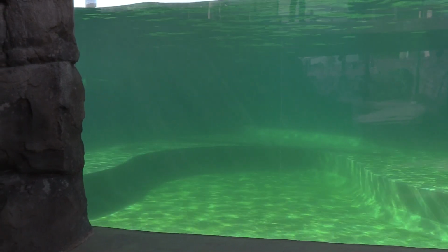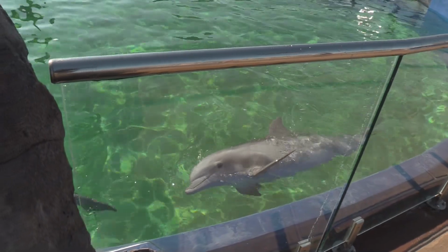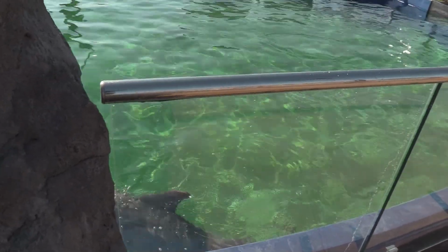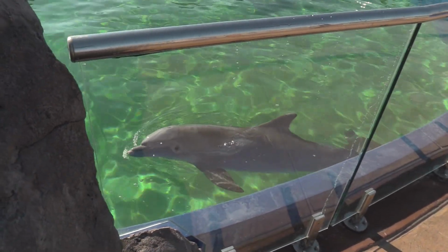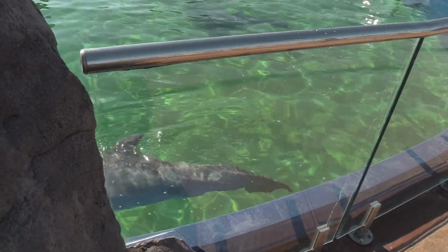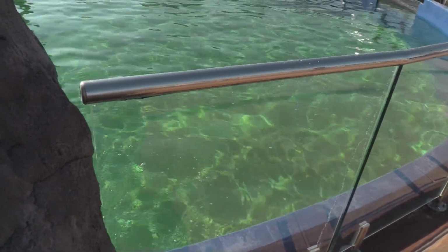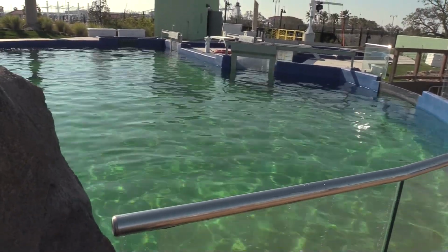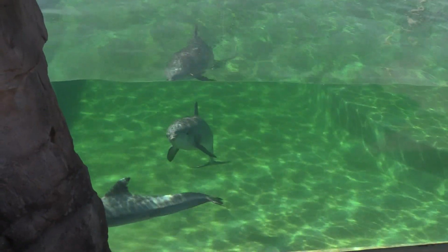Awesome. Get some dolphins over here to say hello. Hi. How are you? We'll get some good views of them. The lady downstairs told me there are 4 males in here. Squid and other stuff too.